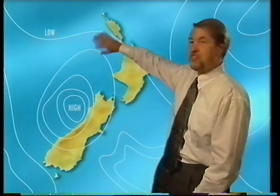Well, the problem of forecasting in New Zealand, we have New Zealand here, and to the southwest we have a huge expanse of ocean, and again, all ocean between ourselves and Australia, and to the north up into the Pacific Islands. And what we require for good forecast, we require good information. We have good satellite information, but we do need good ground-based information as well.